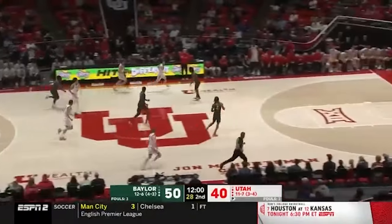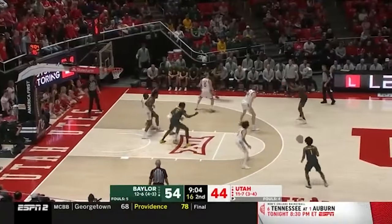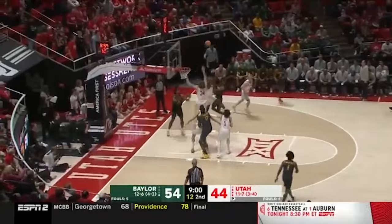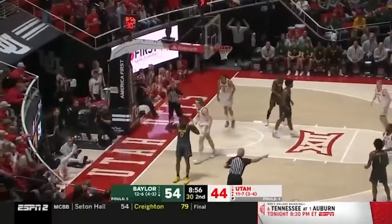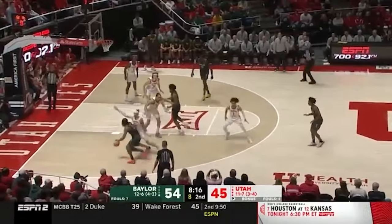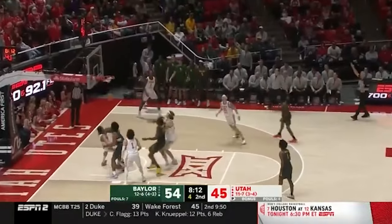Edgecombe. You can attack this. I go right back to him. Don't give it up. You've got a big man on you. You're a superior athlete. He elevates. Rebound, Little got fouled. Edgecombe from the corner, 3. Great relocation on that drive baseline.